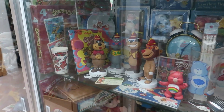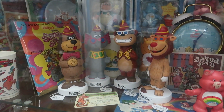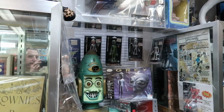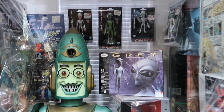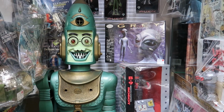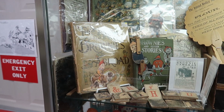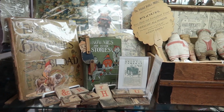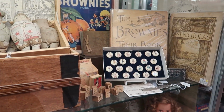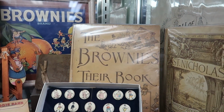And so we have the Banana Splits. I heard they actually made a horror movie with these characters, and that sounds absolutely wild. I might have to go and watch that. Oh, check this out. We actually have toys for the gray aliens, which are absolutely real. Here we have some really vintage toys. I guess the brownies, which are, I guess, like little spirits. I'm not too familiar with them, but they look like they were actually like something somewhat established. Very interesting. I will have to look more into that.